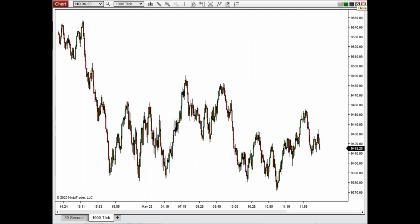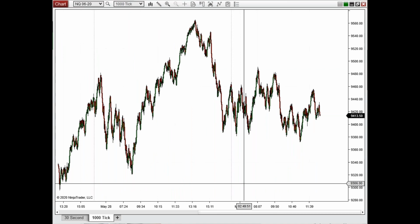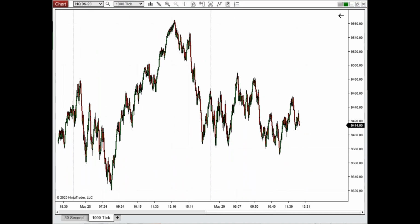Meanwhile, gold's holding up. So you can see what it's kind of trying to do is that it's treating this as part one of the correction, and then it's kind of treating this like a part two. So you've got this megaphone that's forming here. Could be a megaphone.